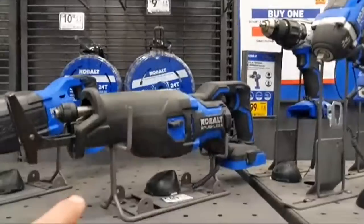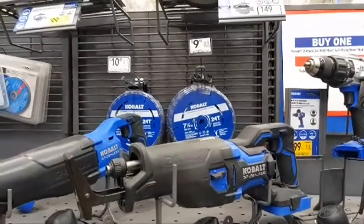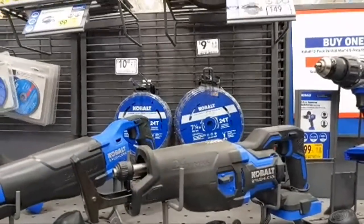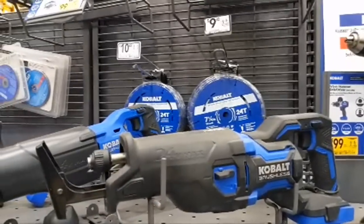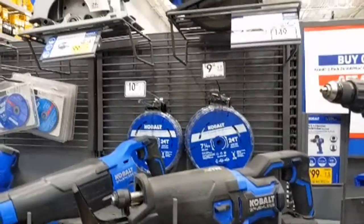I will tell you this much right now. This XDR recip saw, oscillating, it has the orbital action. I will tell you, I like this recip saw.